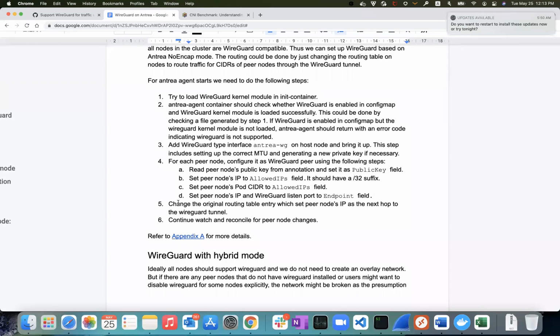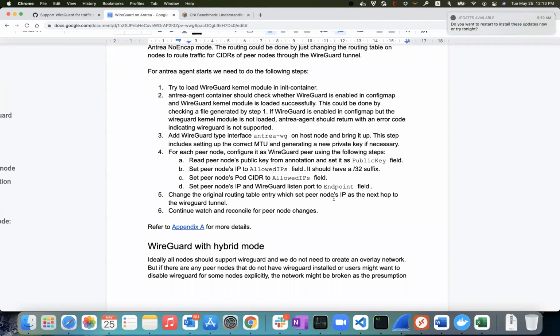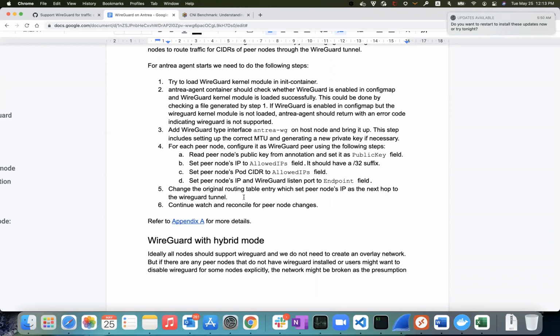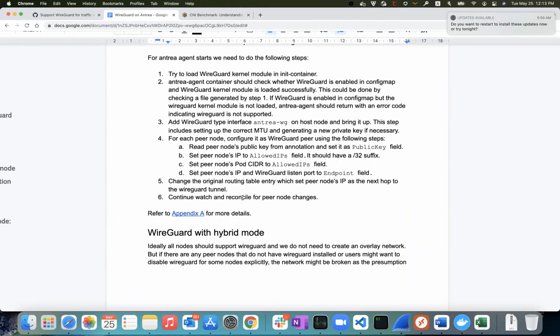And then, as I said earlier, we designed it based on the Antrea no encap mode. So we just need to change the original routing table, which originally routed the pod IP CIDR to the uplink. We need to set it to the WireGuard tunnel. So after this step, the changes for the node are done, and all managed traffic will go through the WireGuard tunnel and be encrypted. So the last step is that we try to reconcile for peer node changes, and we may also need to add or delete peer nodes if necessary.